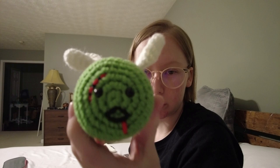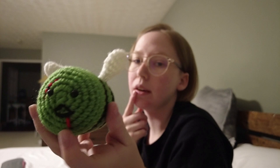And then we made a zombie. I don't know if you'll be able to see it very clearly. He has a little stitching here where he had a cut and got it stitched, and then he has some blood dribbling out of his mouth. I really wanted to make him look like he didn't have any brain cells, and I think this is a pretty good way.